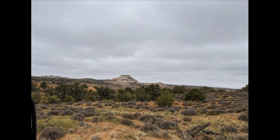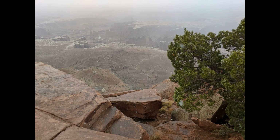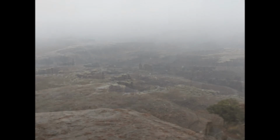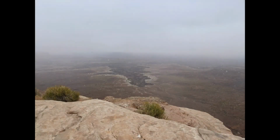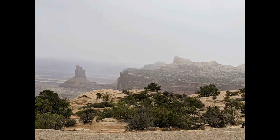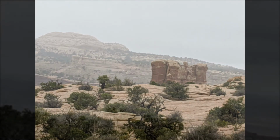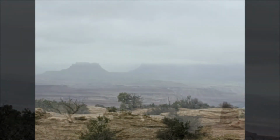But anyway, the only way to properly explore Canyonlands is with a high-clearance four-wheel drive vehicle or on foot, and we didn't have the vehicle or the time to do all that hiking. It's the two canyons that are created by the Green River and the Colorado River, and then where they join in the southern part of the park in an area called the Needles. We could easily go back and spend a week in Canyonlands, but that will be for another day.